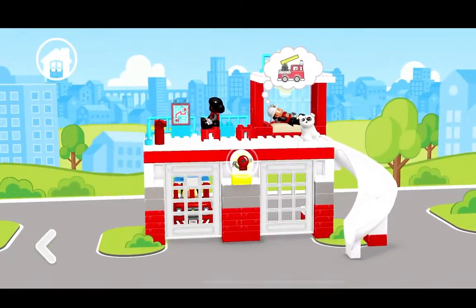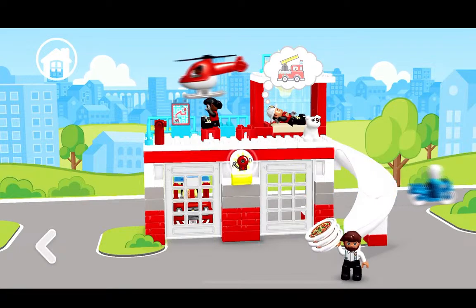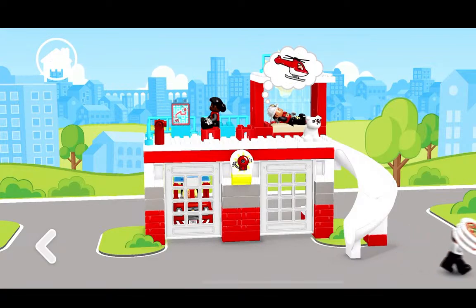Oh, let's see how the fire station works. Someone has a fire. They call 911 and report it. Firefighters sound the alarm and they quickly gather and go to put out the fire. Now you know how it works.